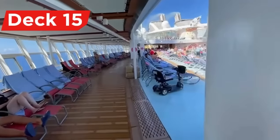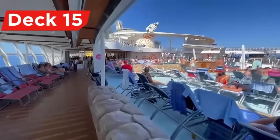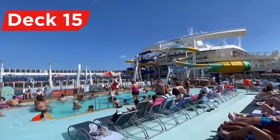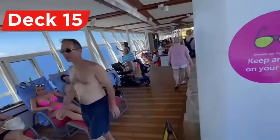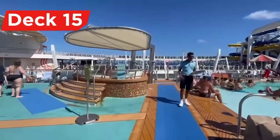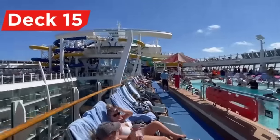There is one side of this deck that's smoking. I believe it's the port side that's the smoking side. So if you're a smoker, you have a few places. You have the casino. There is a smoking side on deck 5. Is that right on this ship? Could be wrong. I could be thinking of a different ship, but deck 15 for sure, and the casino. Some of the ships, part of deck 5 is smoking, so I cannot remember. I don't smoke, so I should have paid more attention to that while we were on it.